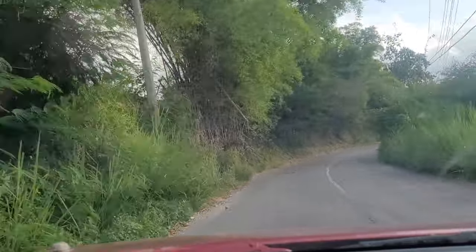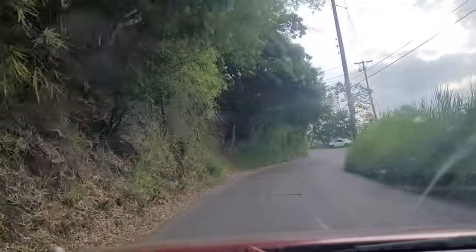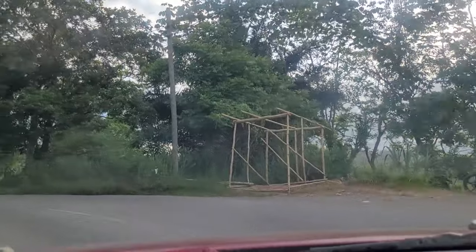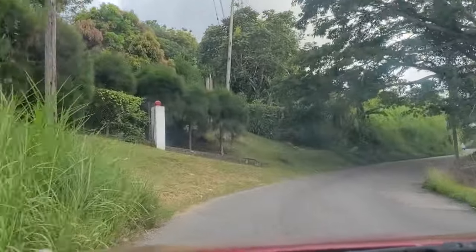But as happens in Jamaica, what appeared to have been a really good asphalt job was merely a very good cosmetic job.